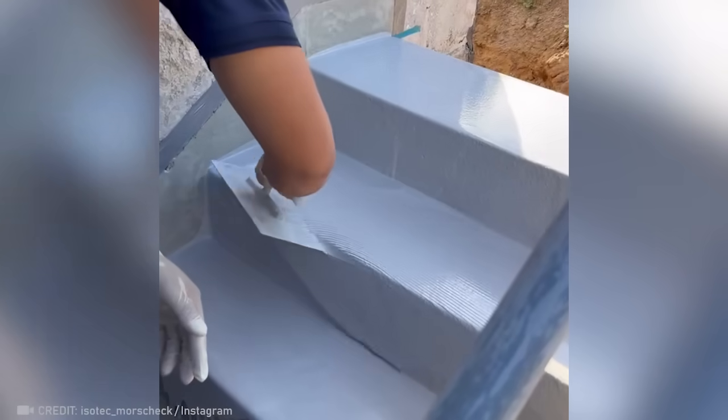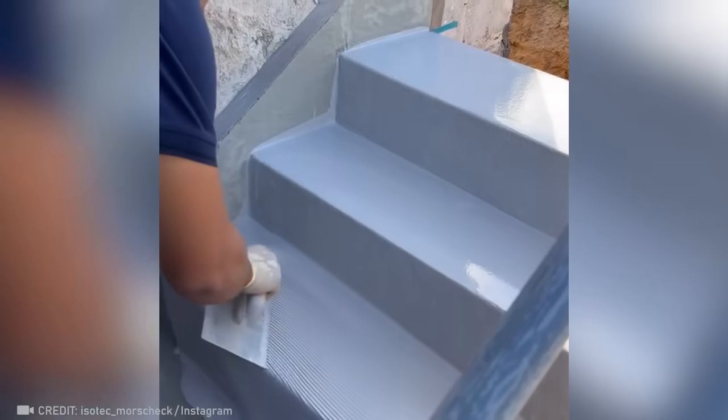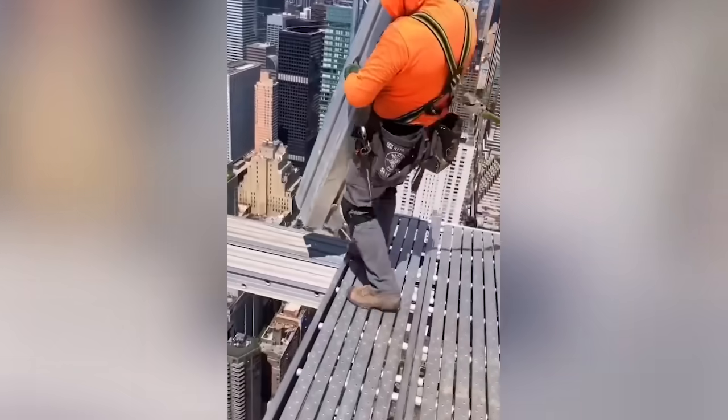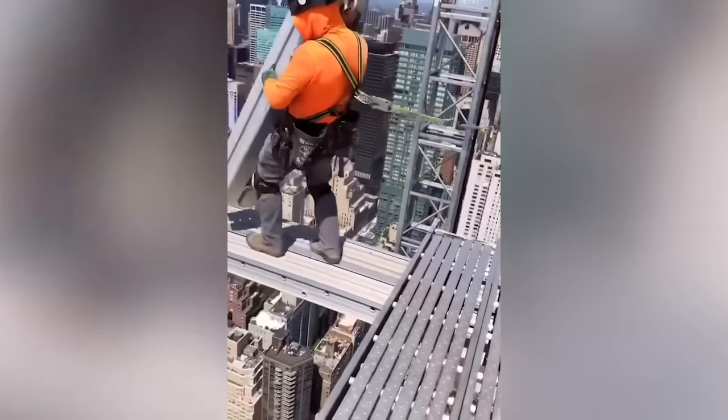Check out this smooth way of creating steps. Incredibly impressive. This person's self-preservation instincts pale in comparison to a job well done.